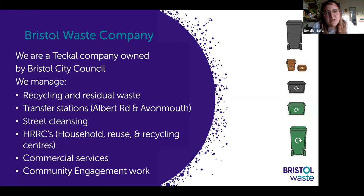We have two transfer stations, the one in Albert Road and the one in Avonmouth. That is where all of the waste is processed from Bristol. We also do street cleansing, so you'll see our guys around litter picking and doing all sorts to keep the streets as clean as possible. We've got the household reuse and recycling centres, the one at Days Road and the one at Avonmouth. Both of them have a reuse shop now.